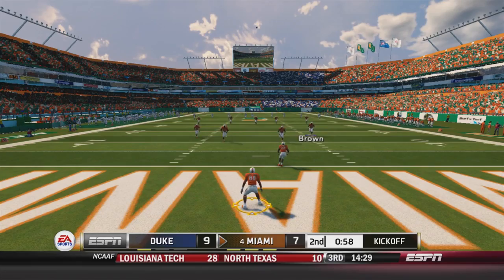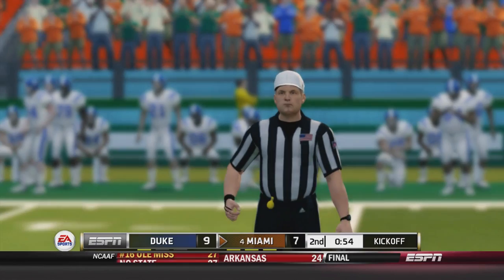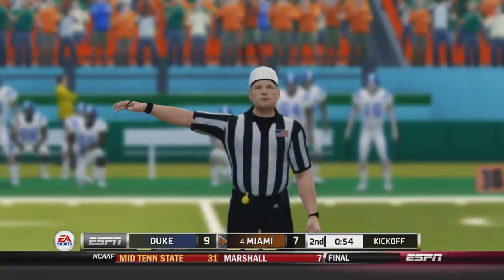It's less than a minute to go before the half. Miami is known to come out and try to strike in these situations. John Rice with a really good return. We got some laundry on the field. That great return is going to be negated by a flag against the Miami kick return squad for clipping. They back him up 10 yards. 54 seconds on the clock.